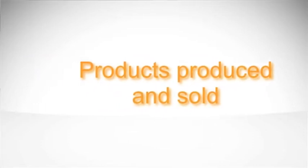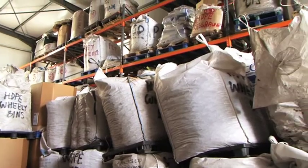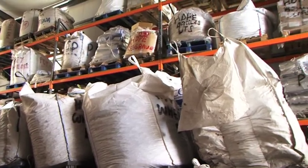The products that we produce are what's known mostly as a regrind, and what that means is it's a small piece of plastic, approximately 10–12 millimeters in diameter. So for example, we produce a regrind from high density polyethylene, a regrind from polypropylene, a regrind from polystyrene, and each one of those is then graded into its own particular grade. So we have injection grade, extrusion grade, rotational moulding grade.